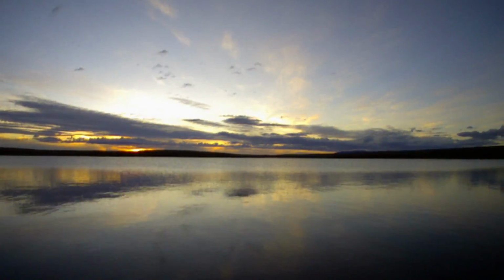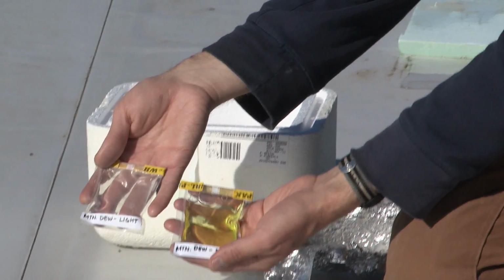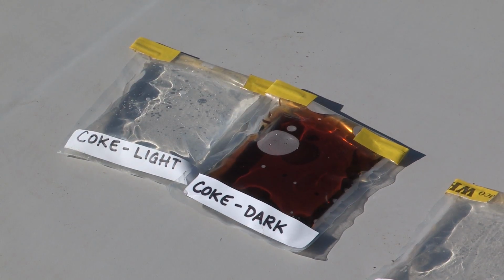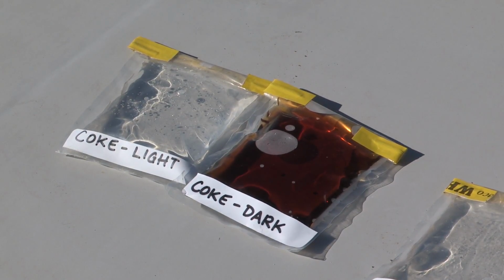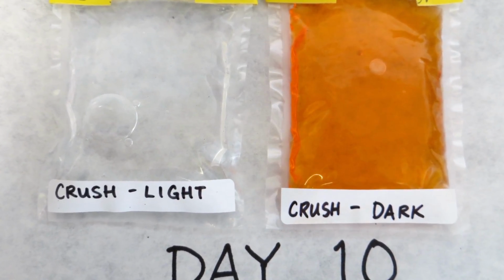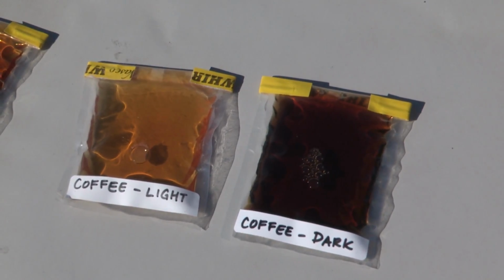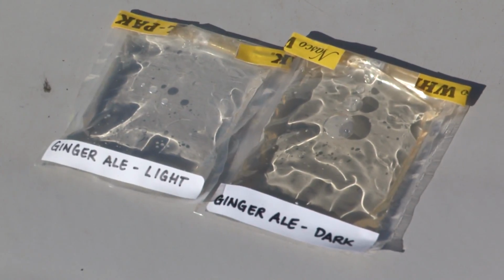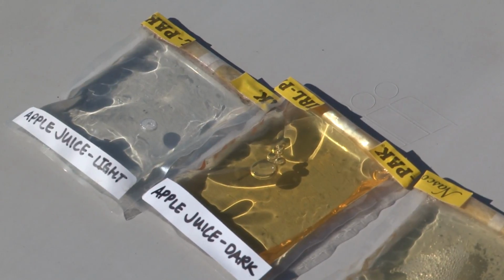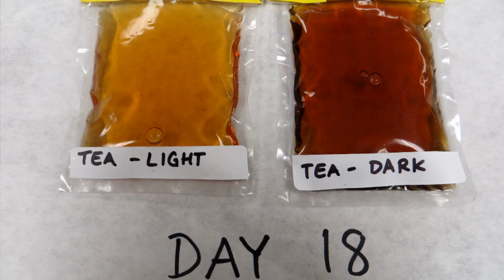For instance, here's the Mountain Dew that's been left out in the sun and the Mountain Dew that was left wrapped in foil in the dark. One of the most striking, the Coke that's light and Coke that was kept in the dark, and the Orange Crush that was kept dark compared to the Orange Crush that was kept in the light. Some black coffee that was kept dark. Ginger ale, it started pretty light, but it still retained that tan slight color. Apple juice. And the Earl Grey tea.